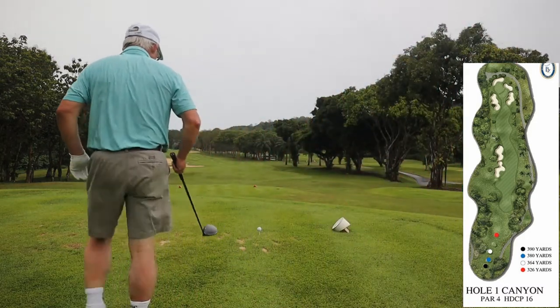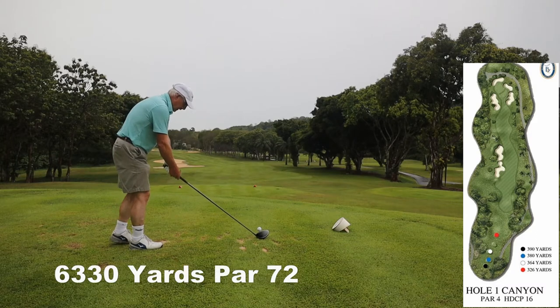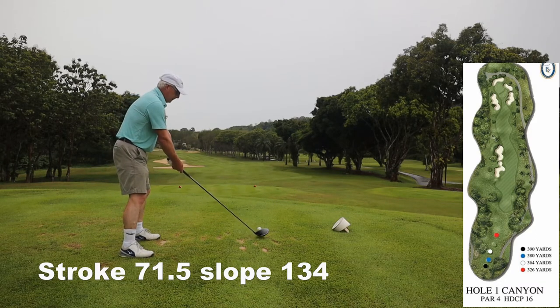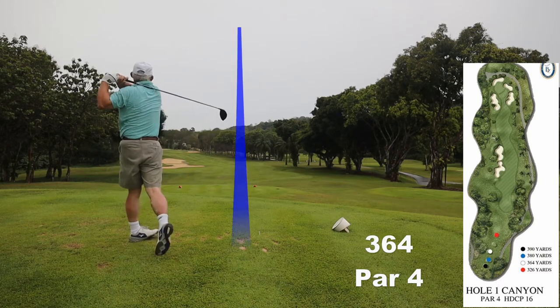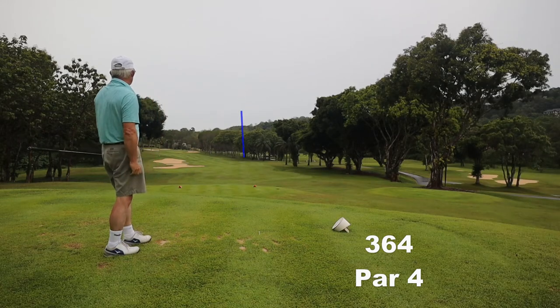Welcome to the Blue Canyon course. This is the championship course that had the Johnnie Walker on it three times around the turn of the century. And it's a toughie. Oh no. And that's just a little bit of a leak.